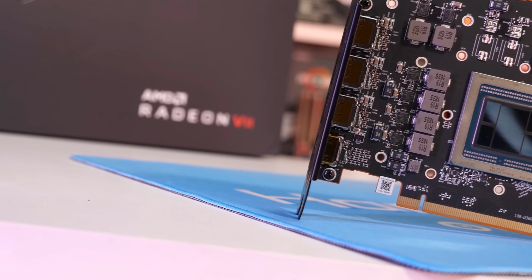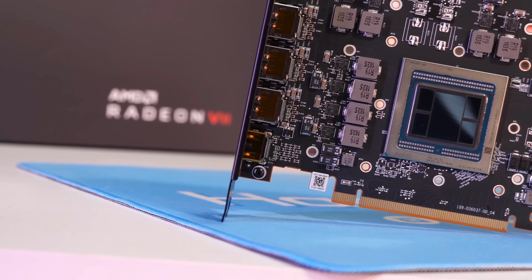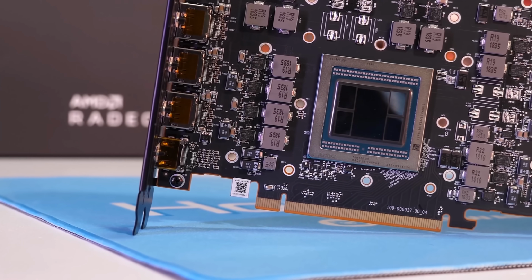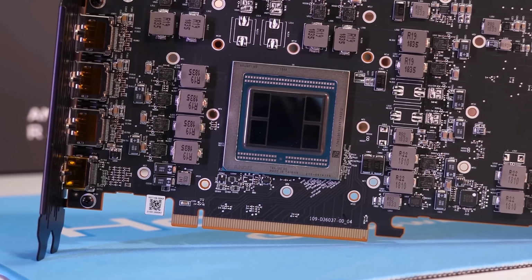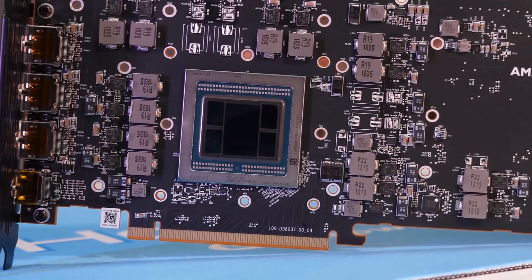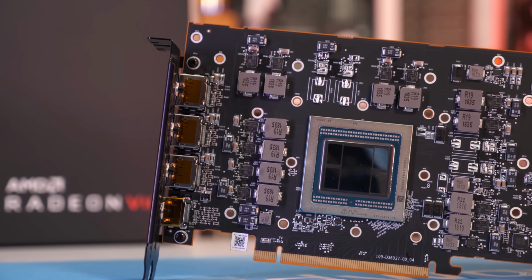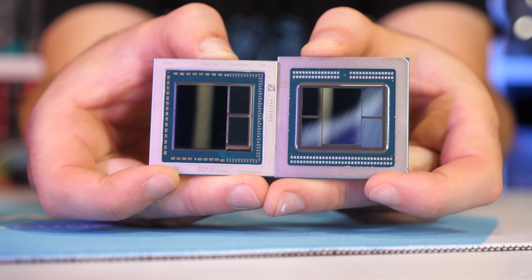If they really needed more bandwidth, but they were stuck using GDDR6, then they can increase the bus width. There's one example of a way to get more bandwidth, but that's obviously expensive and complex. So I don't think you can just look at a next gen Radeon card and say, oh, it's using GDDR6, it's automatically going to be hampered in terms of performance. We're just really going to have to wait and see how that one plays out.